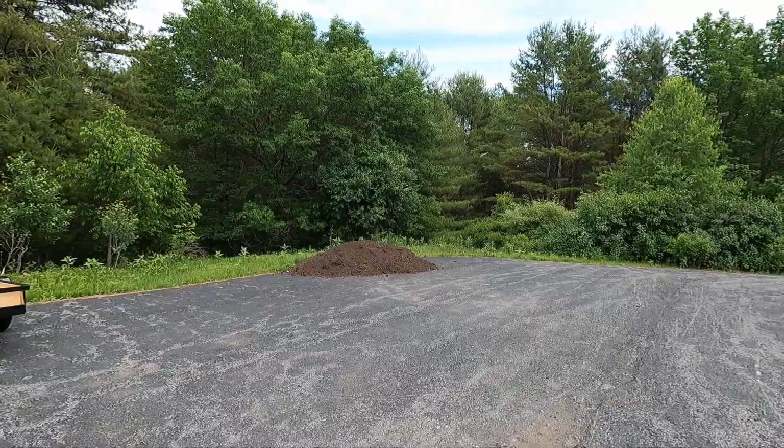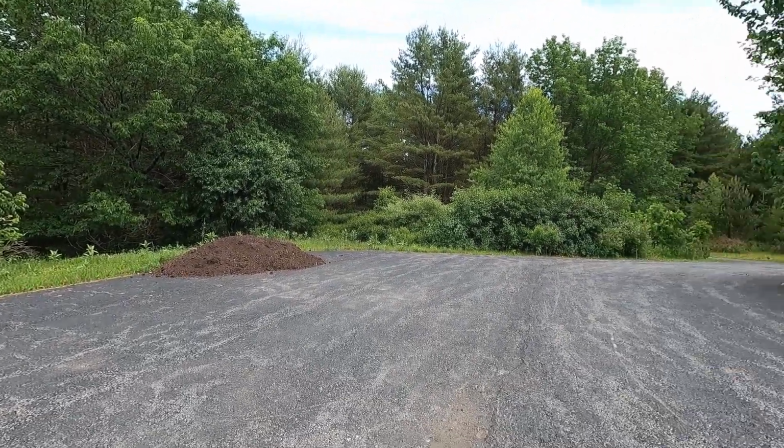All right, so on to my next task. This compost, I'm gonna move to the back. I'm gonna show you where. I'm gonna move it to the back of the house using my tractor. And I'm also gonna give you a garden tour.